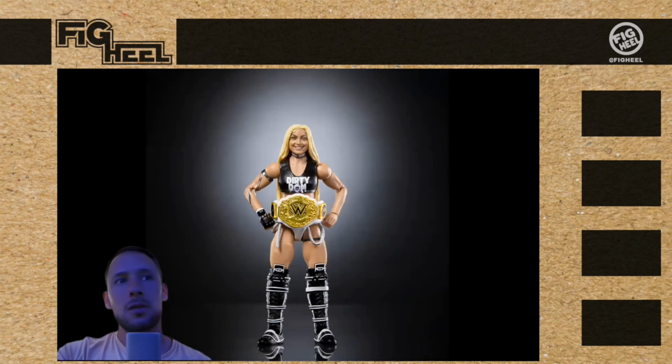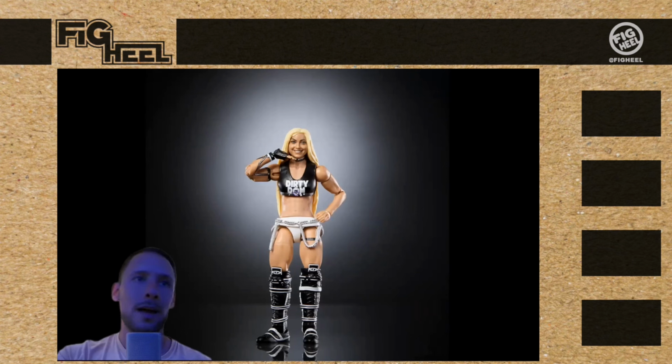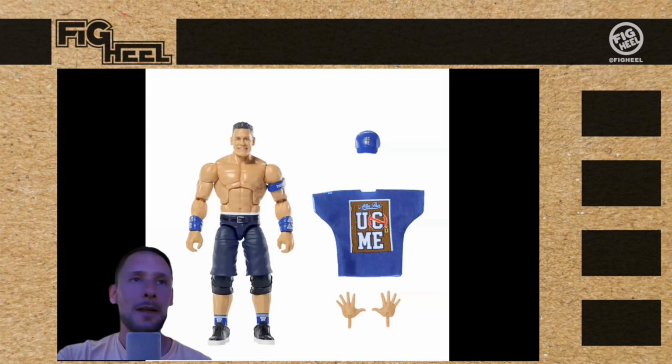I don't think it's the worst scan in Mattel history, personally. But am I getting this figure? No, I am not. It is an easy pass for me. I don't think it's the best Liv by any means. There's quite a few that are much better than this. So this is an easy pass for me.